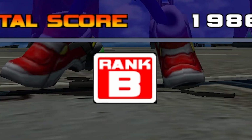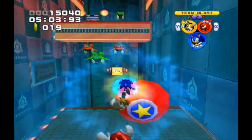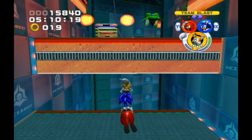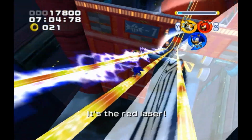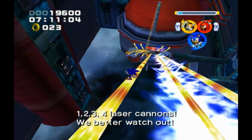Sonic Heroes takes a similar approach with its stages, but it goes in a slightly different direction. Its stages are bigger with more branching pathways, and instead of having a bunch of actions you can chain together with points, the focus is more centered around defeating enemies and beating the stage without dying. There's still plenty of things that will give you points, like the rainbow trick rings for example, but there's less of a focus on unique actions like in SA2.